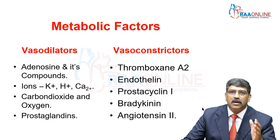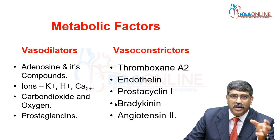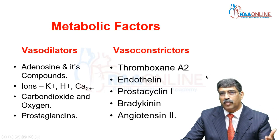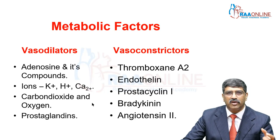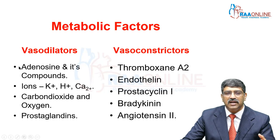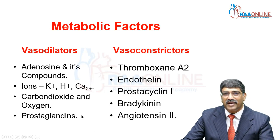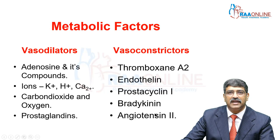Now coming to the last important part in physiology, which is the metabolic factor, which happens with the metabolism of that particular muscle. Here the endothelium will be a major player and it can produce either vasodilator or vasoconstrictor depending upon the stress it undergoes. The various vasodilators: adenosine is the most important coronary vasodilator. When the heart is pumping too much, it releases a lot of adenosine, so the coronaries are dilated. Another important thing is potassium channel, acidosis, hypercarbia, hypoxia and prostaglandins. And the various vasoconstrictors which might be released are thromboxane A2, endothelin, prostacyclin, bradykinin and angiotensin II.